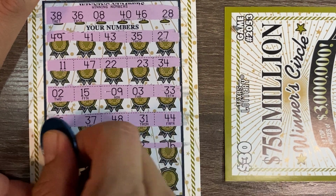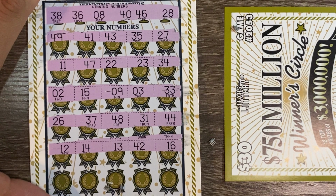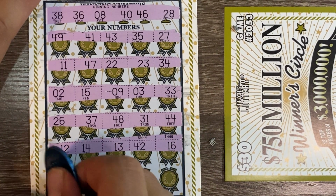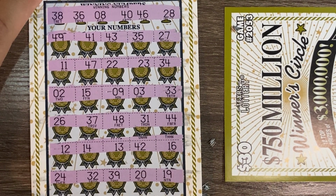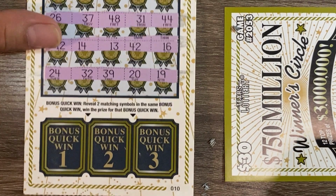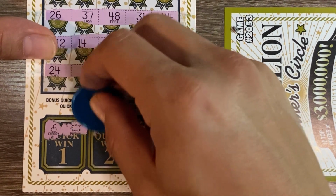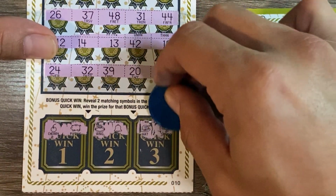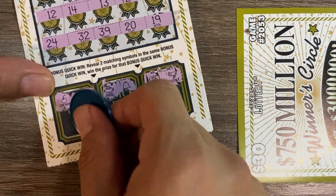Second to last row. All right, last row. All right, let's see if we got anything down here for the matching symbols. We got a cherry and a piggy bank, a ring and a bell, and a hat and a saddle. All right, guys, nothing for ticket number 10.